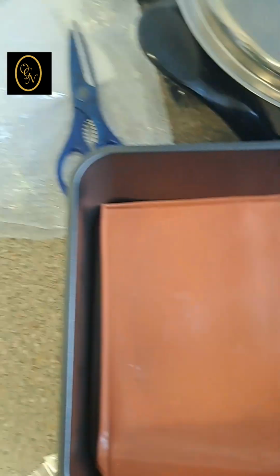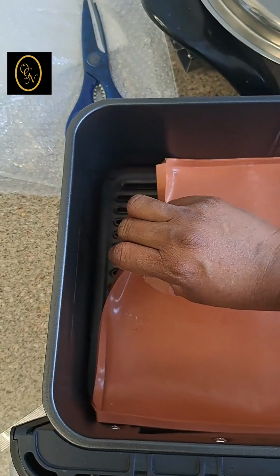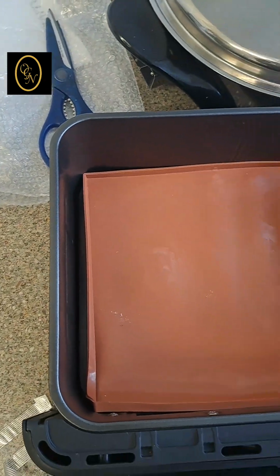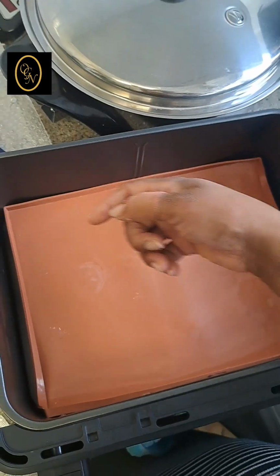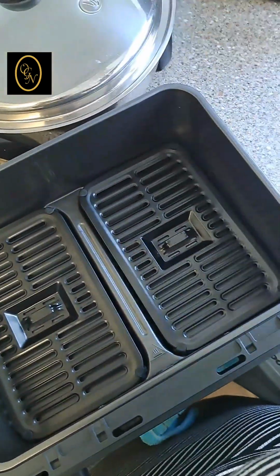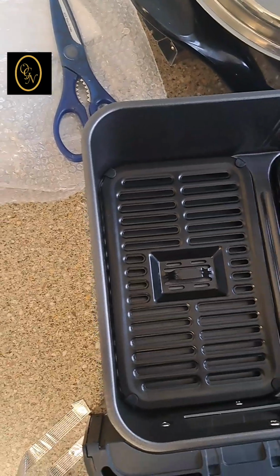And once you're done, it has these edges that allow it to hold on to any liquid. But if there's a lot of liquid, it's going to seep through. But it's better than, you know, when you're lifting it up, if the liquid pours in there, it's still better than if the liquid was pouring in and cooking on the non-stick. So that's that one. So let's put this in here.